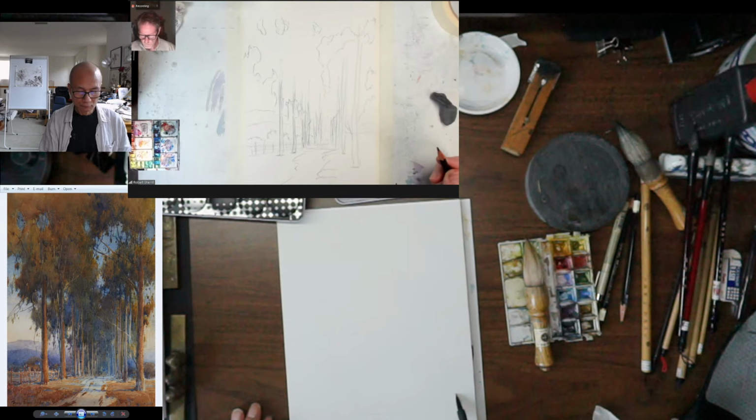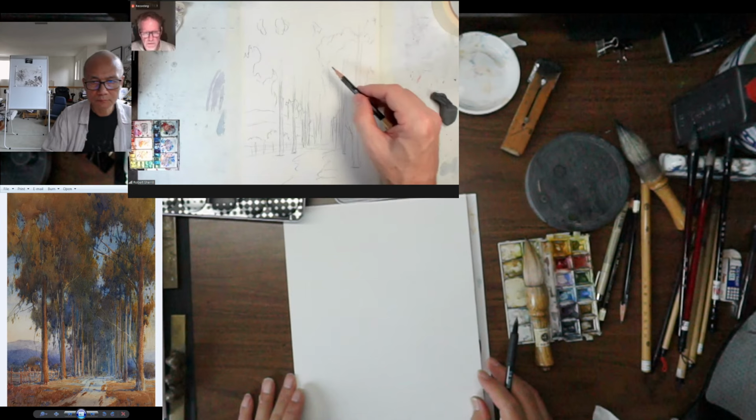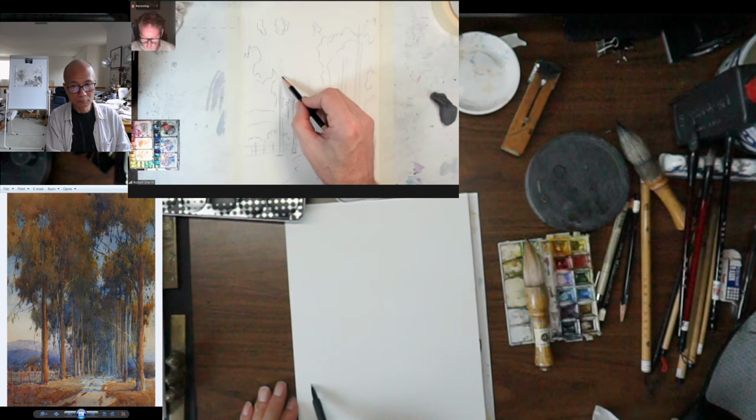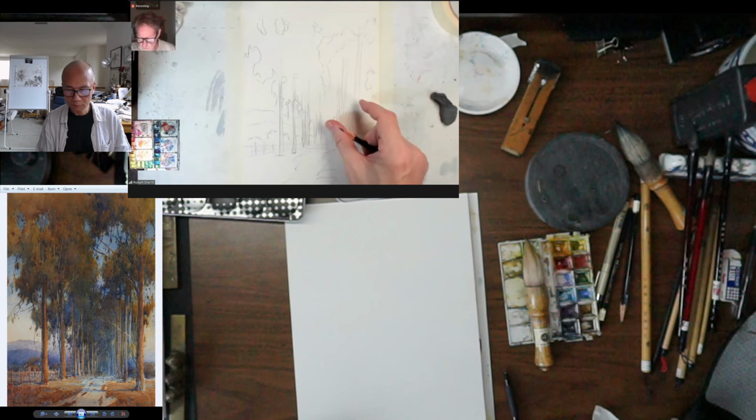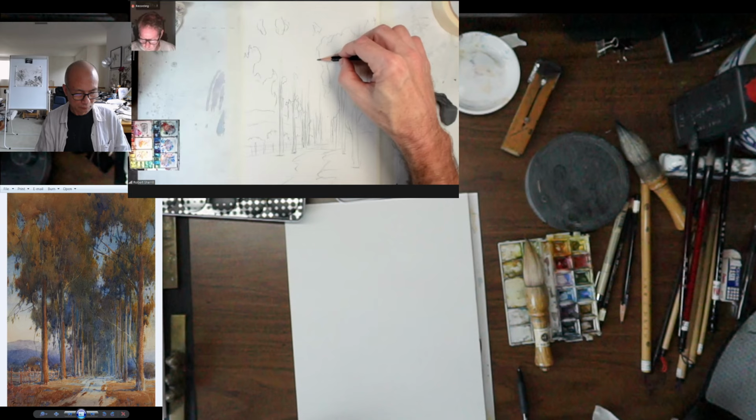So all these are the little blue negative spaces in there. There's a couple more down here too. Rolling. Those little negative spaces can be really helpful on positioning things. Just, you know, helping to find yourself, where am I, you know?